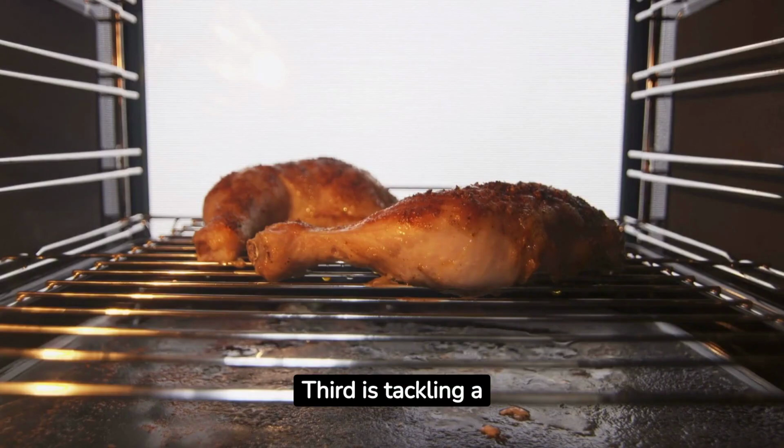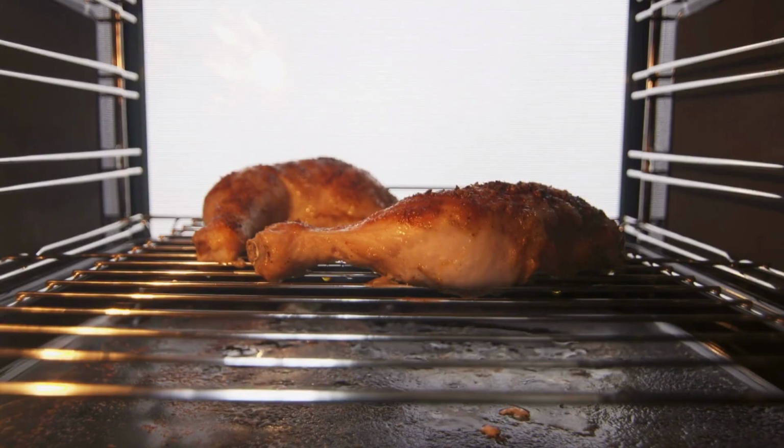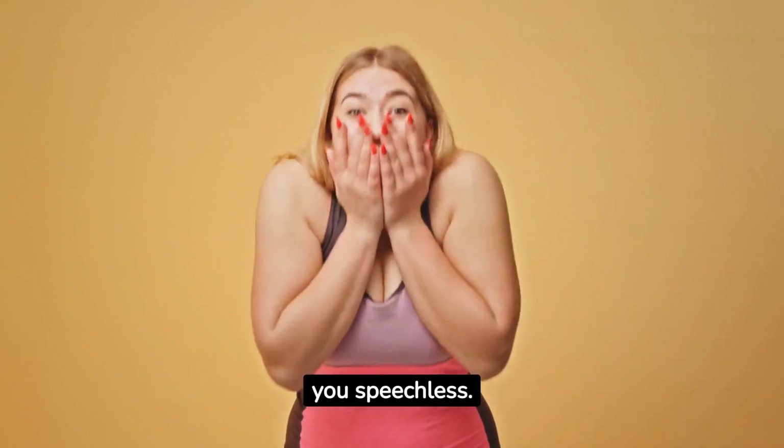Third is tackling a greasy oven. This is no fun, but washing soda will make it a breeze. You'll thank us later for this one. We'll show you a before and after transformation that'll leave you speechless.